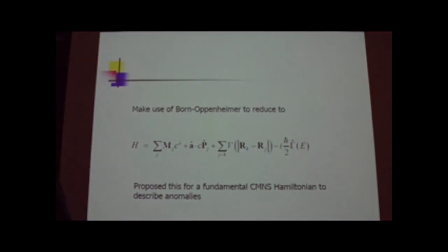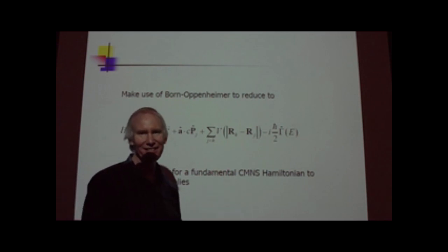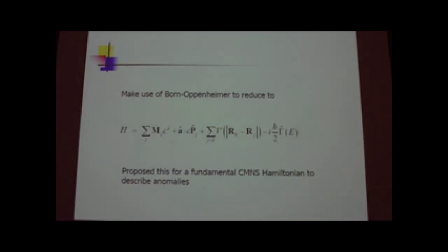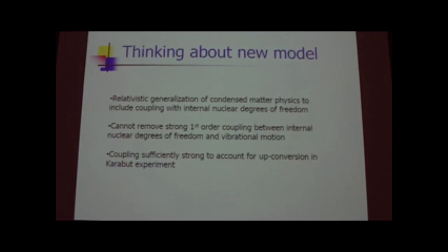What's CMNS? Condensed matter nuclear science. It's sort of what I consider the field. Let me think about the new model: a relativistic generalization of condensed matter physics. If you like, I'm not actually talking about new physics. I'm talking about saying let's do condensed matter, but let's use a better starting place.